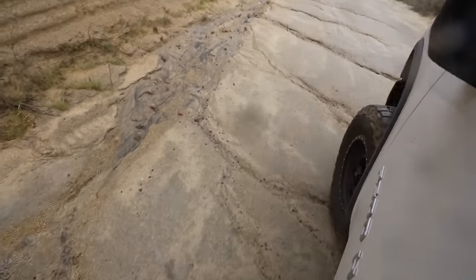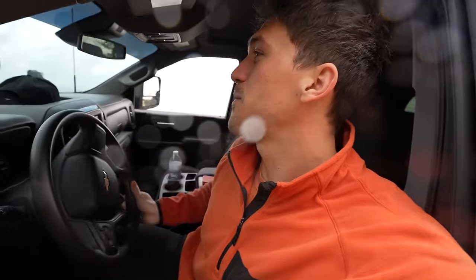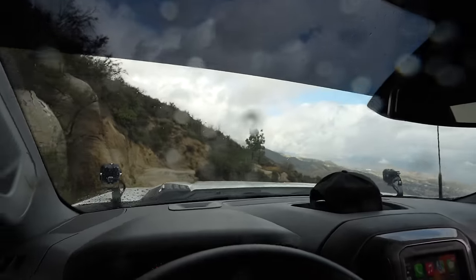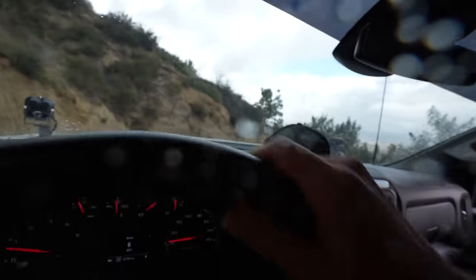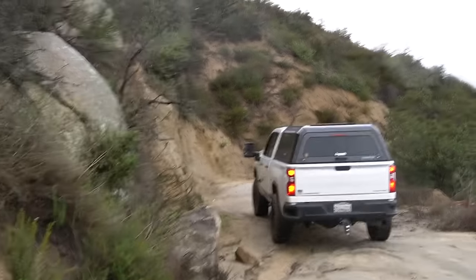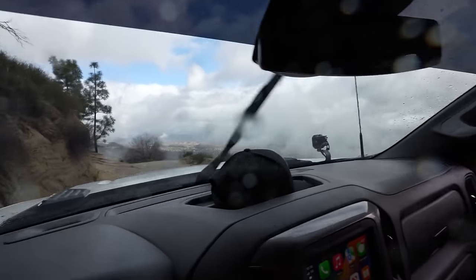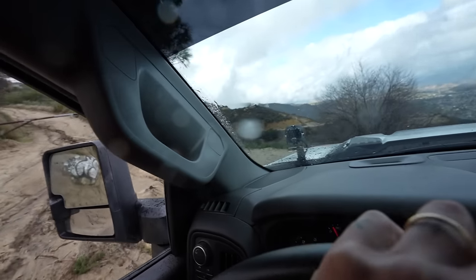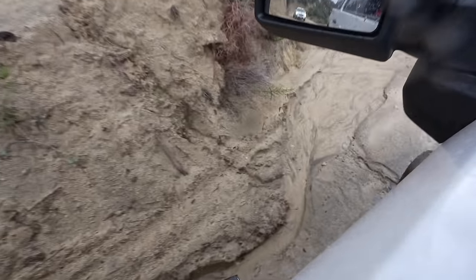Definitely lots of ruts in the sand here from all the rain. It looks like what we're about to come up to is gonna get a little dicey, so we'll take this one easy. Oh my gosh. All right, here we go. Man, we are high up here. Like a little fire service road up there. All right, here's where it's gonna get kind of serious.